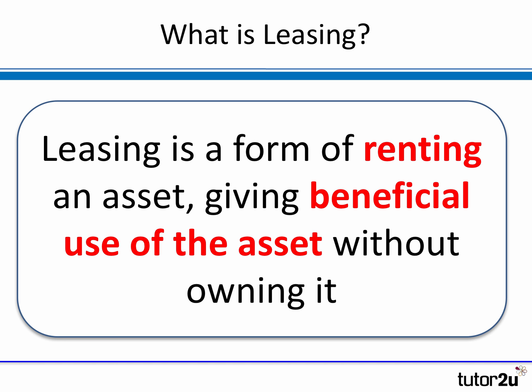Leasing is a slightly different concept. We've mentioned that leasing means you don't actually own the asset. You're simply making a payment to the lessor. So think of leasing as a form of rental. You're renting an asset, you gain access to the asset, you can use the asset. In other words, you have beneficial use of the asset, but you never own it.